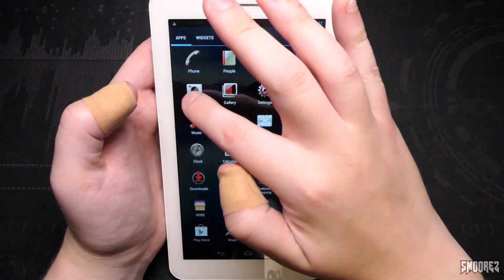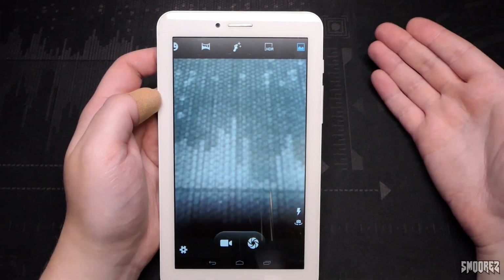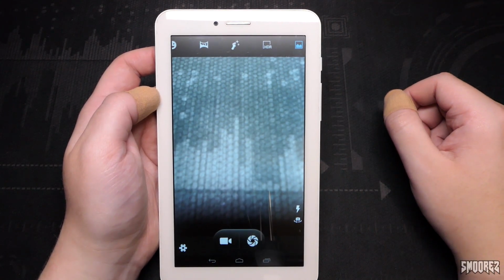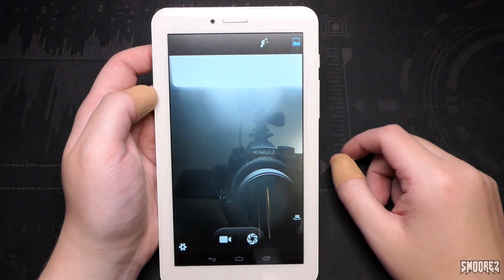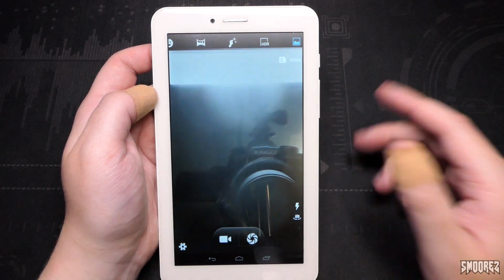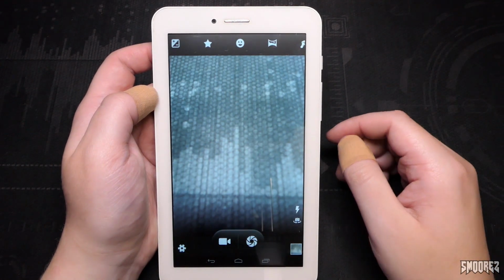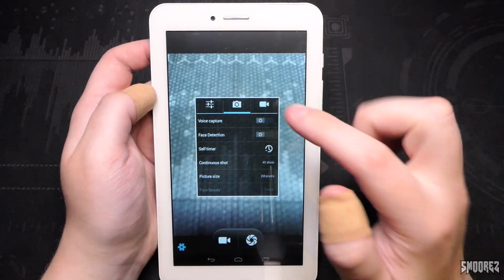Continuing on to camera. So we know the resolution. 2 megapixel rear camera, 0.3 megapixel front camera. It is not going to be anything special. Swap to the front camera. There it is there. Swap to the rear camera. And yeah, the flash is just non-existent. Picture size in settings is 2 megapixels.